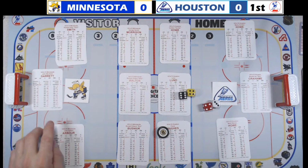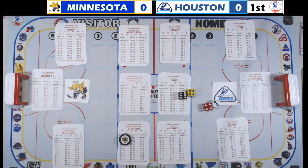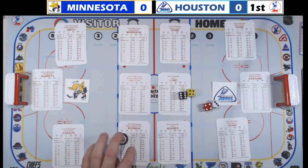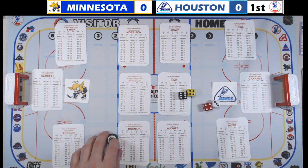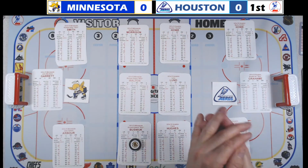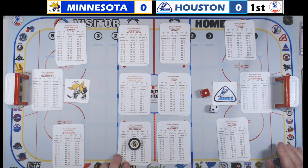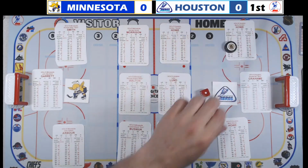And a 64 coming the other way, picked up by the right wing. So Busniak has it. Busniak is a high penalty guy, too. He got a lot of penalties. His major ratings are 44. So let's see what happens when I roll on Busniak. Busniak with a 12. And that's going to be intercepted by Marty Howe.